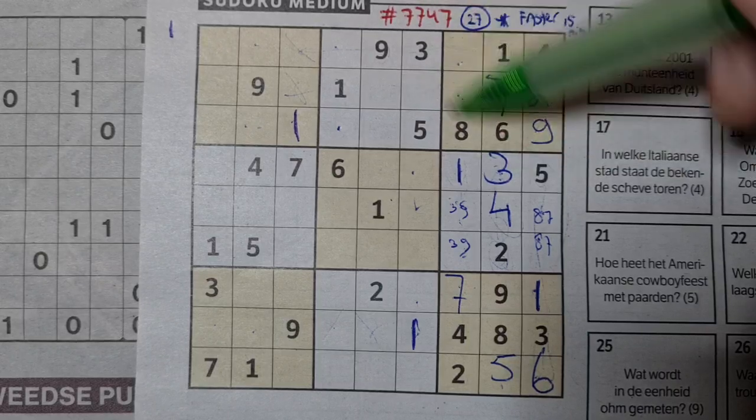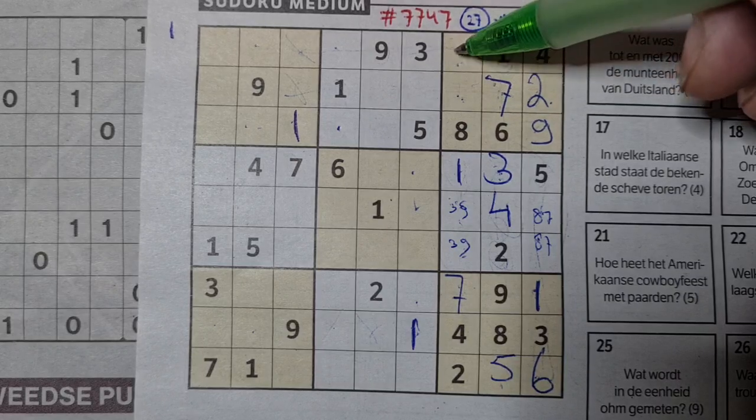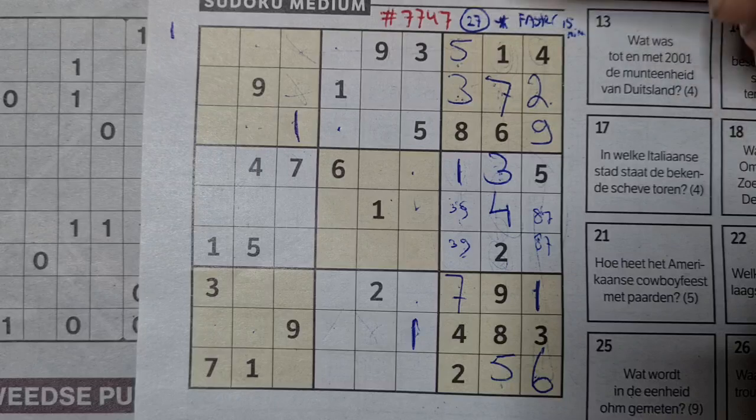Here, 2 numbers left in this big square for us. The 1, the 2, 3 is missing. The 4 and the 5 is missing. 3 and a 5. We have a 3 in this row, no 3 there. 3 should be here, and a 5 goes there.